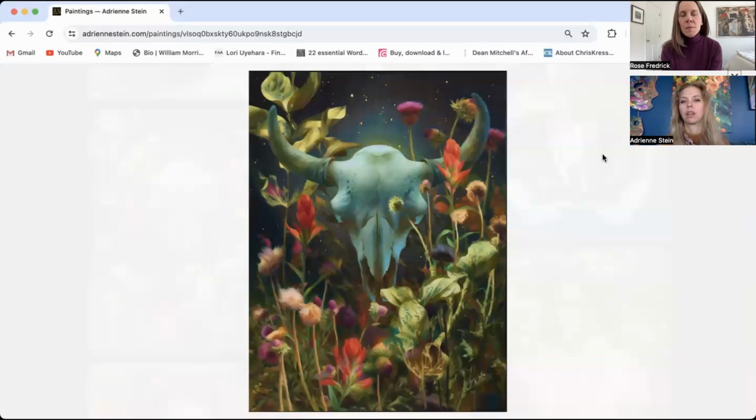That's right. Okay, so we are looking at a painting called Guardian, and this one I think is what you were talking about, transplanting yourself in the West and letting it work on you. Tell us about this painting. This is just so stunning. Thank you so much, Rose.